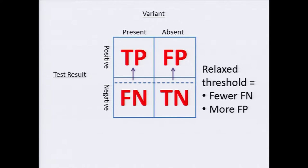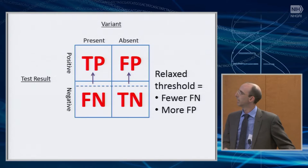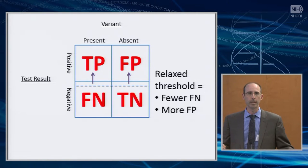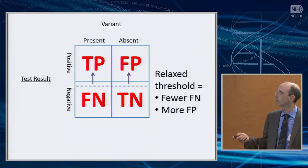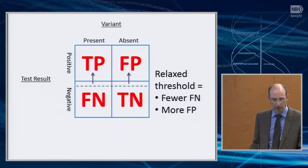Likewise, if I have a very relaxed threshold for my variant caller, that's going to mean fewer false negatives because those low quality calls that actually end up being real, I'm going to see them. But I'm going to have more false positives, and if I'm doing Sanger sequencing, I have to do a lot of extra sequencing at pretty sizable cost per variant. If you think about about $100 a variant, you could very quickly get up to the full cost of the next-gen sequencing run in Sanger confirmation alone. So this is, I think, an important point: where do you set the threshold on variant calling.